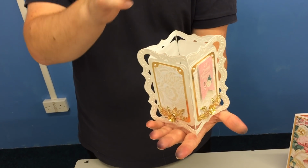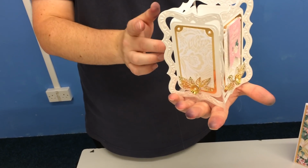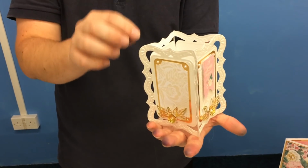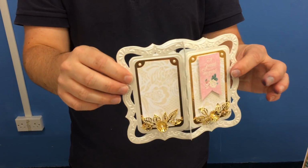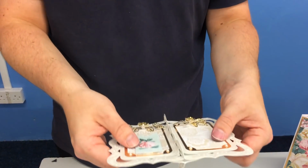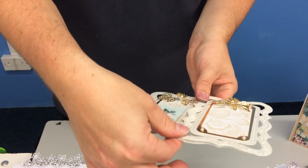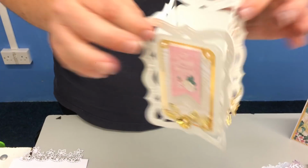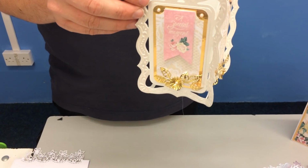You could even use like the Nesty die that we're showing you today to cut windows into it and possibly put in little battery operated tea lights if you wish to. Or you can do like I have and just decorate it up a little. I've kept this one quite plain, but I just wanted to show you how easy it is to collapse down, so you could actually pop that in an envelope and send it to someone, and then they could build it up themselves when it gets to the other end.